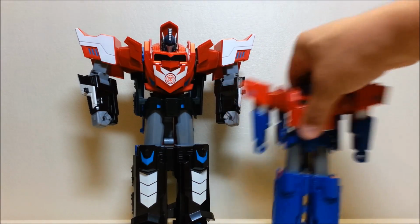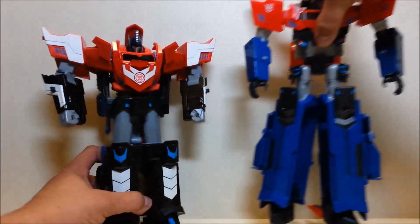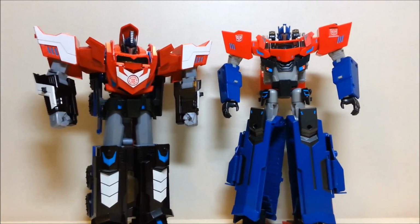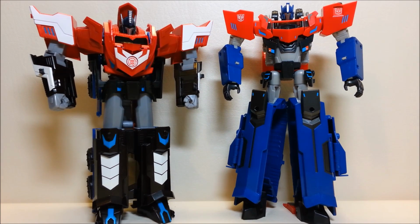And then for comparison, this one's going to be a little difficult to do, but here he is next to the TAV Prime that we reviewed earlier, and these guys are huge. Let's see if we can back up far enough and get them both in the shot. TAV Optimus Prime is just a little bit bigger than the new Mega, but still, this new Mega is pretty big. He's about liter size, and he looks great.